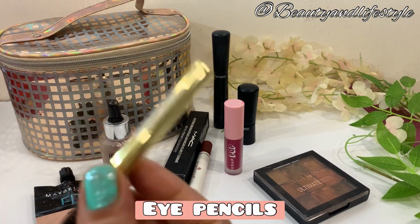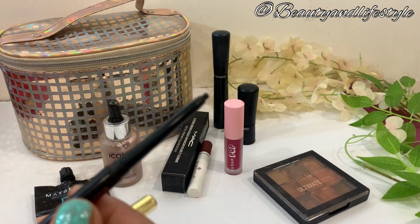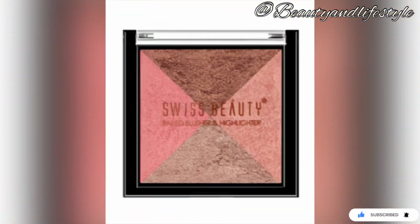A good brow product can frame your face and complete your overall look. A brow pencil or pomade will help you achieve well-defined brows that stay put all day.